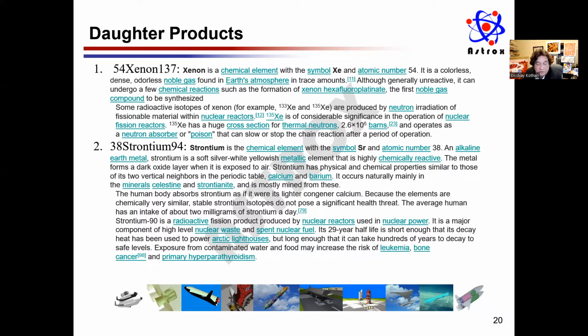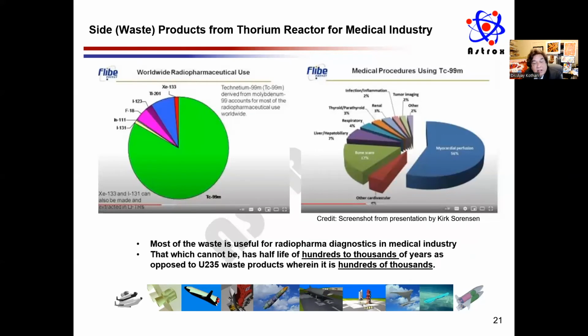It's in thousands of years as opposed to hundreds of thousands of years for the uranium-235 product. Also, I talked about the technetium. Technetium is, of course, produced here, which is used, as you can see in this green area, considerably in worldwide pharmaceutical use, radiopharmaceutical use.